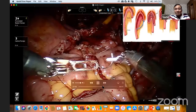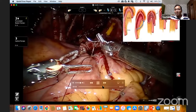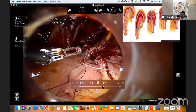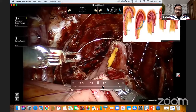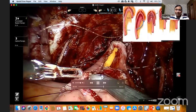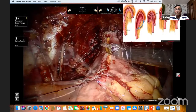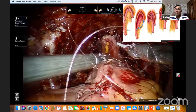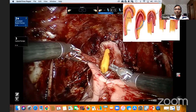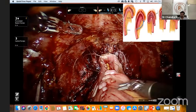The capacity of a Studer neobladder is somewhere between 300 to 350 ml by this technique. There are various other neobladders like the W, and USC has their own modification. All the neobladders in the end are of almost the same capacity. This part will take around 3 hours, sir. A lot of suturing, and it's done meticulously, not jumping bites.